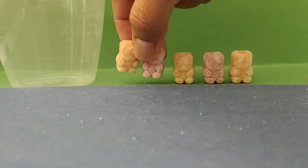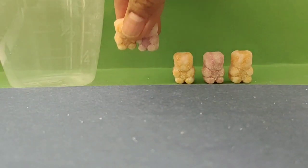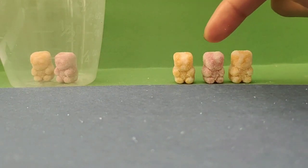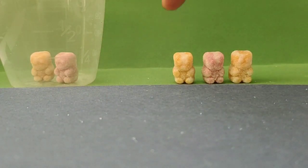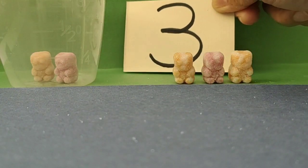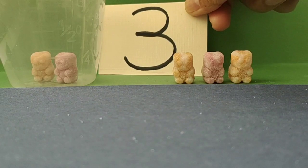So at first, there were 5 bears eating. And then, when they heard a noise, how many bears went into the cave? 2. So we say 5 take away 2 is 3. 1, 2, 3. 3. Can you see number 3? There you go. Good job.